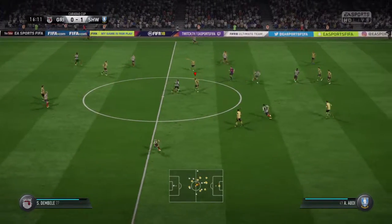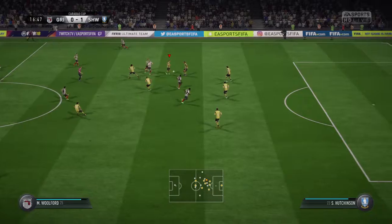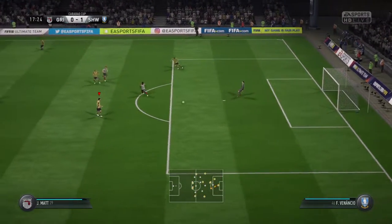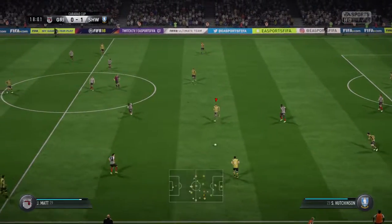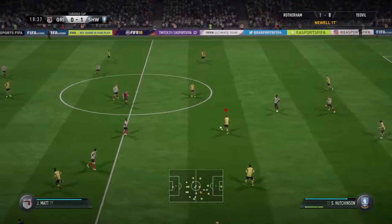A penalty at Rotherham. It's a penalty for Rotherham United. A slight delay as the ref clears the defenders. Up he steps. Chance! Lovely, sent the goalkeeper the wrong way. Cool as you like. 17 minutes played, 1-0. Cheers, Alan.